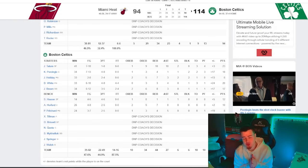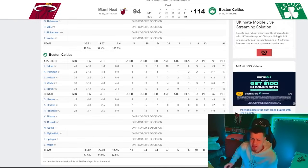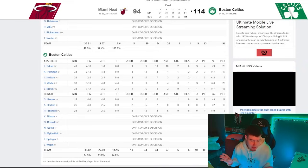The Celtics are coming off a massive win in Game 1. We're up by as many as 33 points in this game. Kind of blew the lead late in the fourth quarter, but eventually ended up winning by 20 points, 114-94. Played amazing basketball, destroyed their zone coverage.